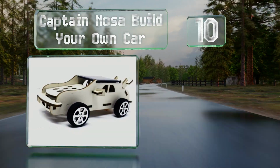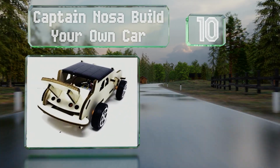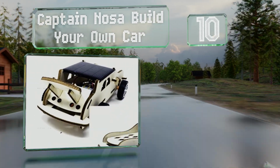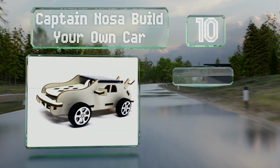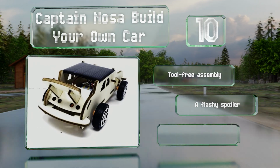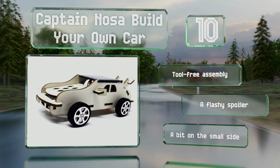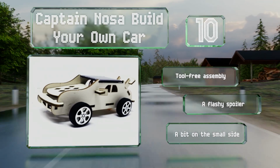One of the coolest things about the Captain Nosa build-your-own car is the opportunity for customization, as each set comes with half a dozen acrylic paints you can use to stylize its assortment of high-quality wood panels. It offers a tool-free assembly and comes with a flashy spoiler. However, it is a bit on the small side.